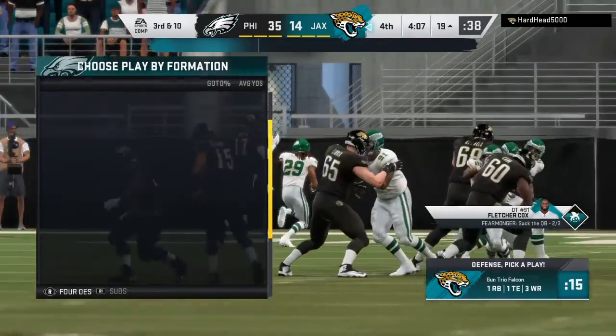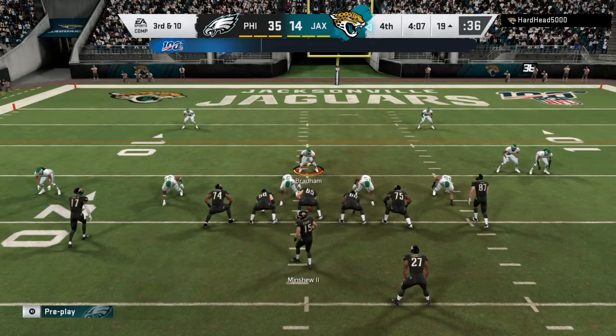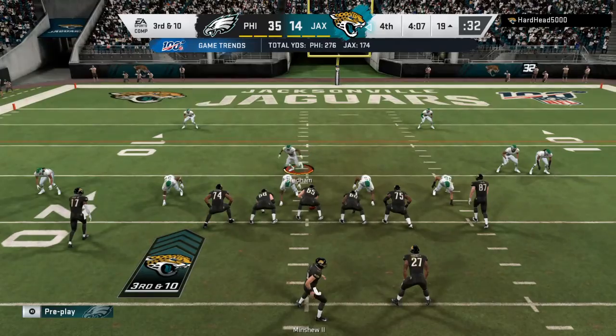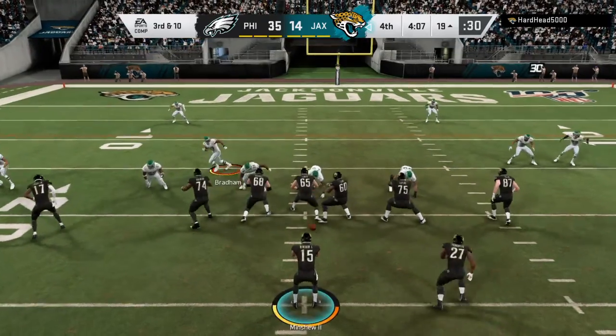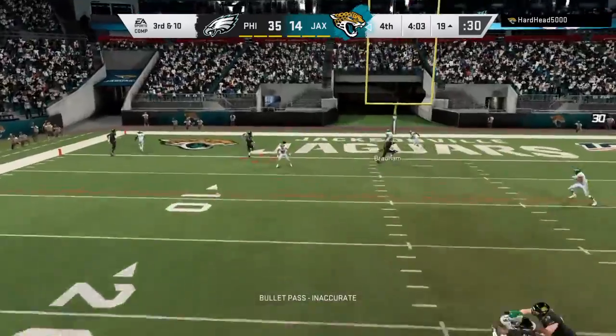Just nothing there again. He's been sacked multiple times. We've seen the interceptions, of course. He's really been through the ringer, hasn't he? And what we've seen is a defense that's well coordinated. The front and the back really in sync. The front putting on the pressure, the backside being ball hawks and pick and pass.